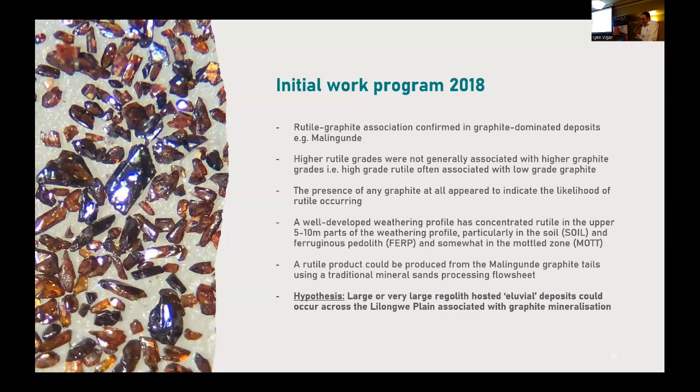So we worked out this well-developed weathering profile had concentrated rutile in the upper 5 to 10 metre parts of the weathering profile, particularly in the soil, ferruginous pedolith down to about 4 metres. So this is ferruginous material, but it hasn't got so much iron in it that it has become lateritic duricrust. So it's this fluffy ferruginous material, uncemented, and then also in the mottled zone below that. And we found this rutile product could be produced from this material.